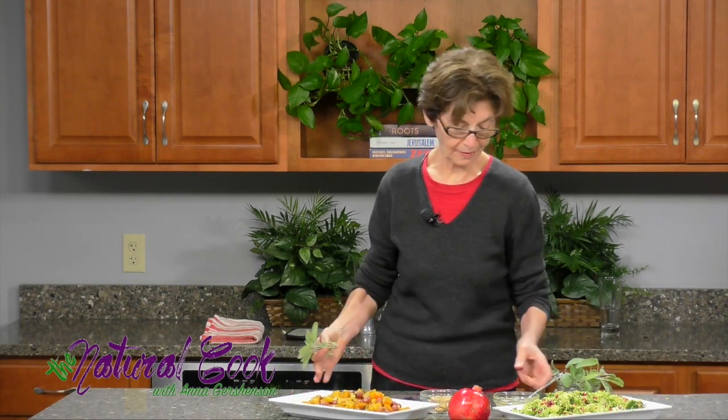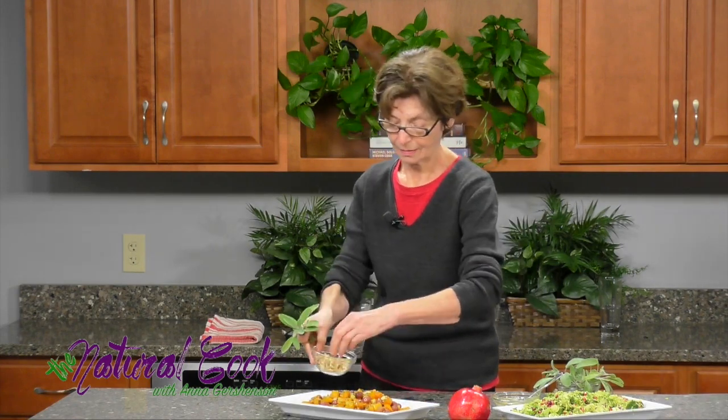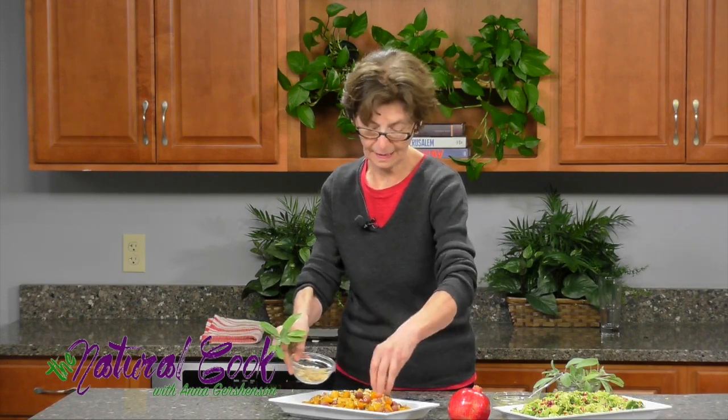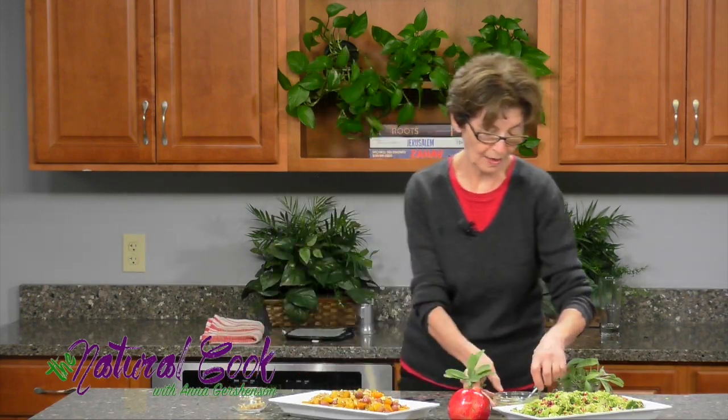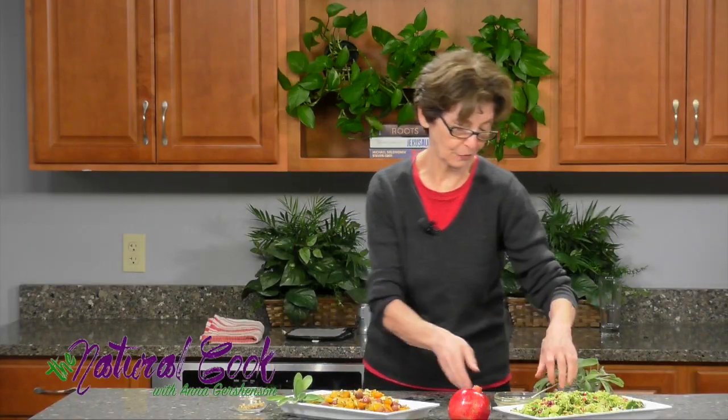So we pulled our vegetables from the oven together with red grapes that were roasting together. We will sprinkle toasted crushed walnuts. You can use pine nuts, as I said. This is just for texture. If you don't want to, you don't have to. We can put a sprig of sage here for decoration.